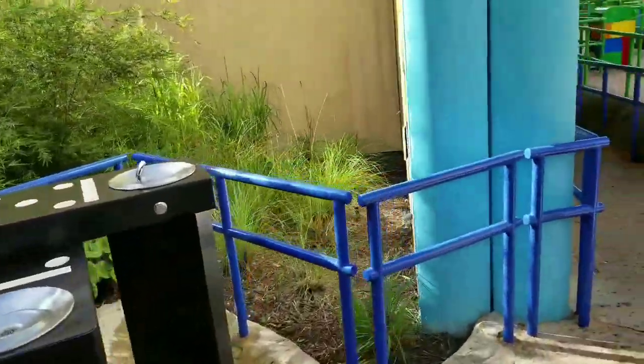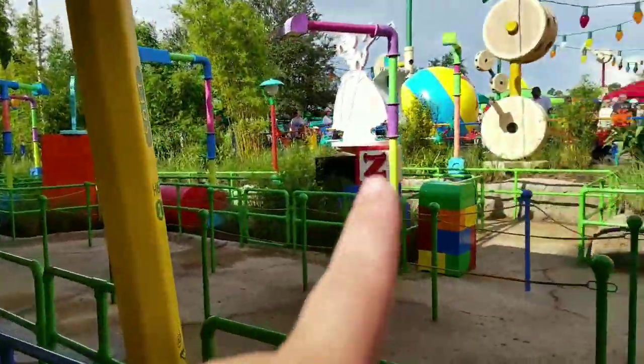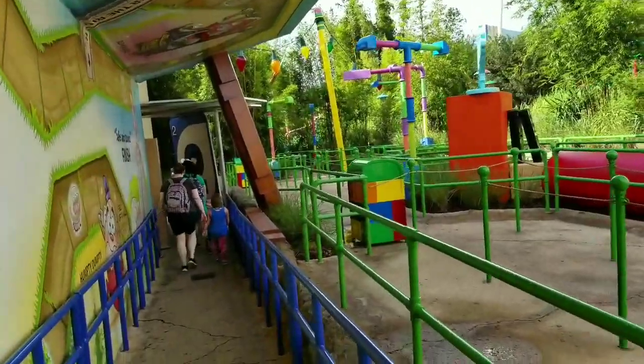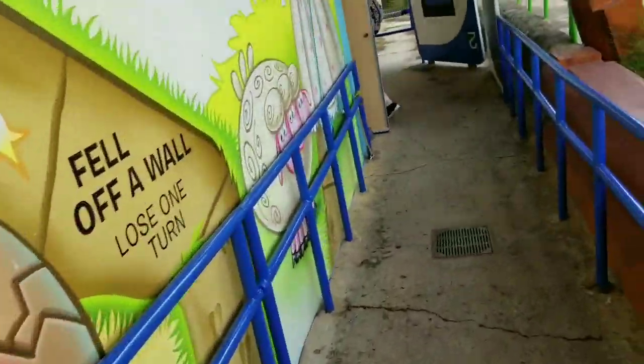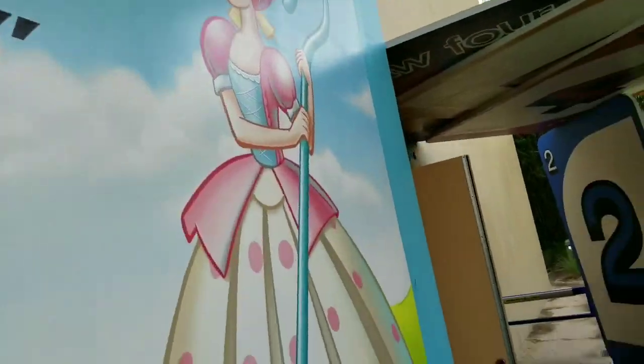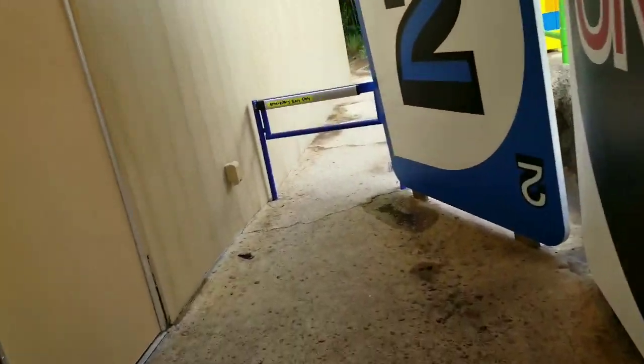Hey, water fountains, that's cool. They do have benches that are using domino blocks. I forgot to get a shot of it. Uno cards. Humpty Dumpty. Little Bo Peep and her sheep. Oh yeah, I'll take it. It feels great in here.